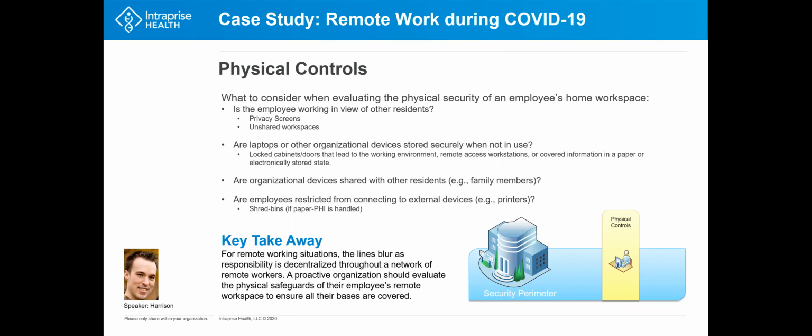Thirdly, are organizational devices shared with other residents? Do other family members or residents utilize the device for personal reasons? And lastly, are employees restricted from connecting to external devices such as printers or fax machines? If the employee is not restricted from printing, is the employee required to use shred bins, for example, to dispose of paper-based PHI? For remote working situations, these lines really begin to blur as responsibility is decentralized throughout a network of remote workers.